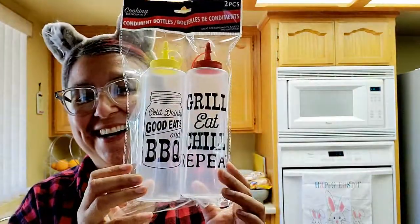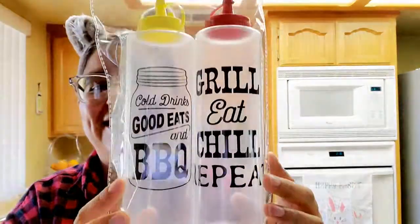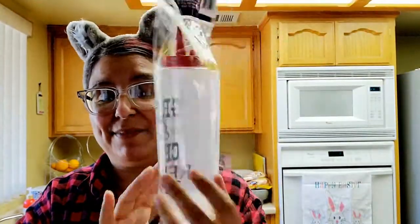The next thing that I thought was super cute are these condiment bottles. I just got them because I thought they were cute. It says cold drinks, good eats, and barbecues, BBQ, grill, eat, chill, repeat. Aren't those cute, guys? They're a pretty big size, the size of my hand. Look at that. They're really, really cute. You know, they're the plastic ones, but I thought this was a good find. They had a lot of barbecue stuff. Hey, summer's coming around, so. The back is just plain. So I thought this was really, really cute.